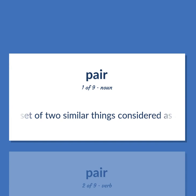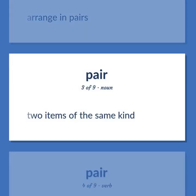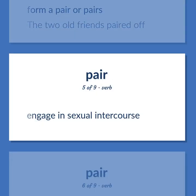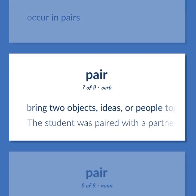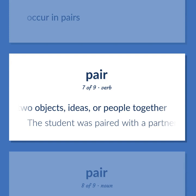A set of two similar things considered as a unit. Arrange in pairs. Two items of the same kind. Form a pair or pairs. The two old friends paired off. Engage in sexual intercourse. Occur in pairs. Bring two objects, ideas, or people together. The student was paired with a partner for collaboration on the project.